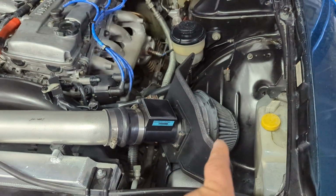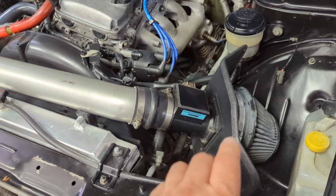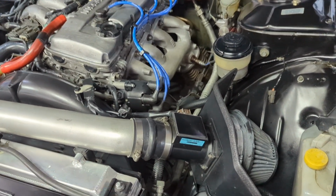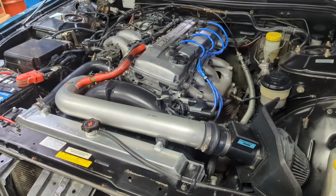The other thing is, this has got an open element air filter. I'm not a huge fan of open element air filters. The factory air box actually flowed perfectly. It did really well. But this was an upgrade done prior to the customer buying the car.